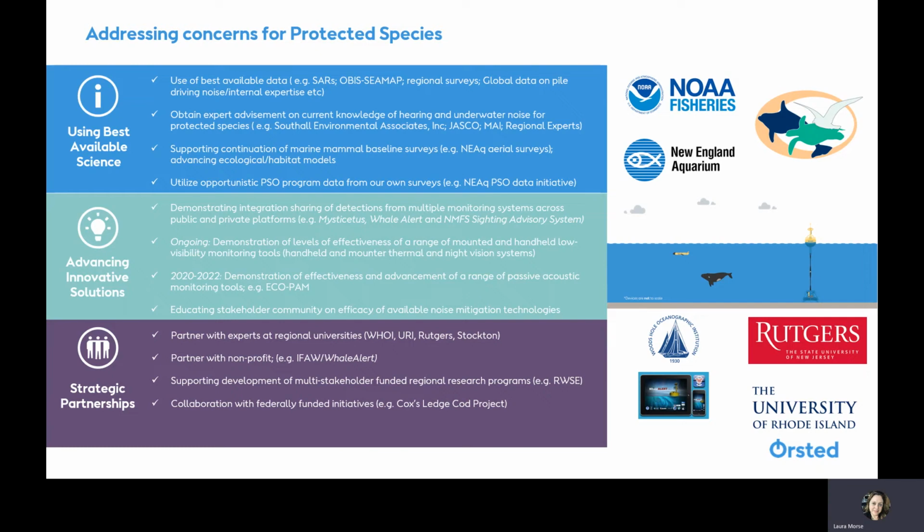So what is Ørsted doing to address concerns around right whales? Deconflicting our activities with this iconic species as well as other endangered and protected species requires dedicated and informed effort. We endeavor to utilize best available information through regarded data sets, expert advisement, and a continuation of baseline surveys in addition to leveraging our own PSO data. It is also in Ørsted's nature to innovate, so achieving solutions through advancement of existing technology or development where there is a gap is important to us. The existing situational awareness system demands further innovation and advancement. In the next few slides, I will discuss how Ørsted is addressing that need.